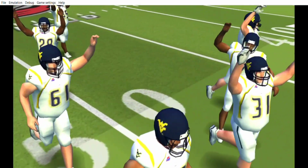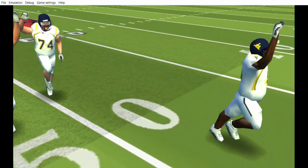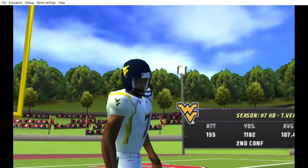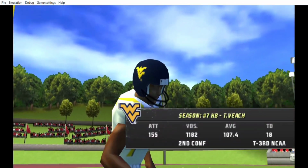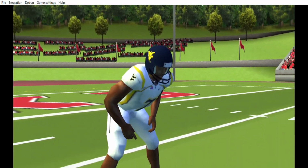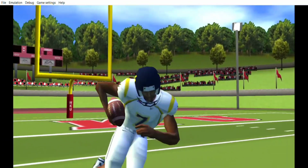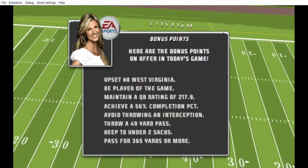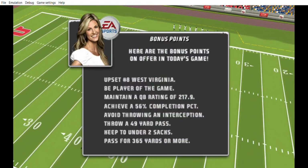The Hilltoppers are coming into this game looking very fired up. Kirk, what are your thoughts on today's game? West Virginia looks a little overpowering this one. I think it's all because of the running back. He's a tremendous athlete, and Lee, I think he'll have a big game running behind those big hog mollies up front.